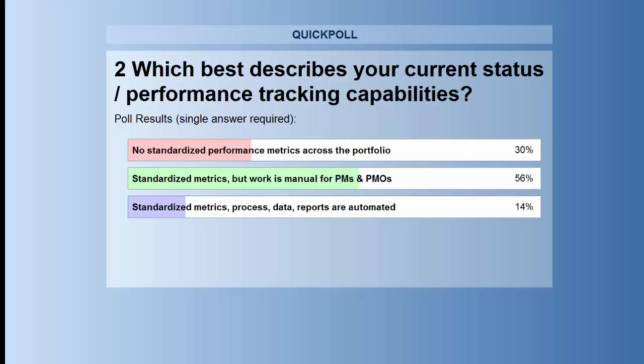What's interesting, I'm quite enthused to see that the majority of the folks, more than half, are in that middle band. My journey began at the top there, where there was really no standardized performance metrics across the portfolio. And in my previous organization, it was like trying to hit, as I called it, naval gunnery, and I'm going to go back to my naval background. It was like trying to hit a moving target from a moving platform through moving air, and trying to get a fire control solution, trying to find out the exact solution I needed was a very difficult place.